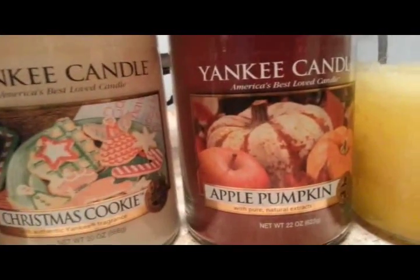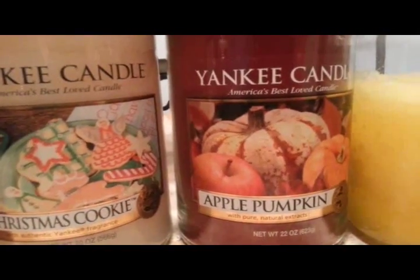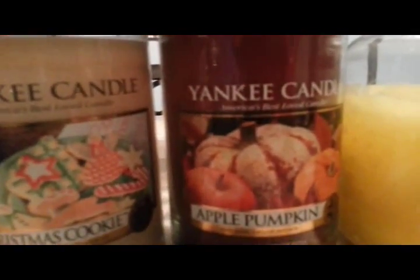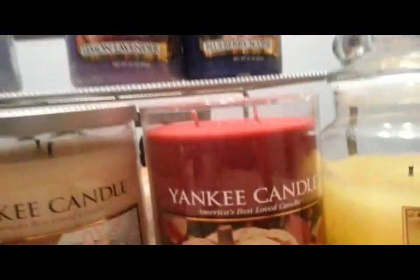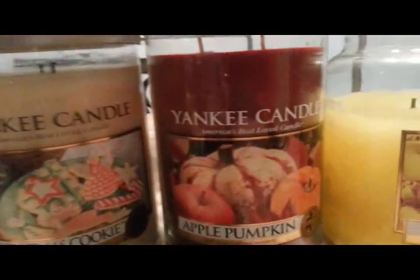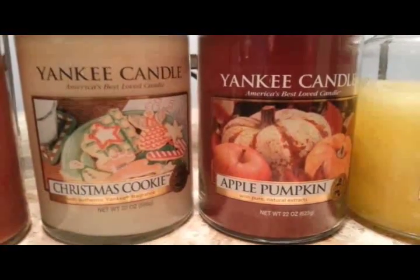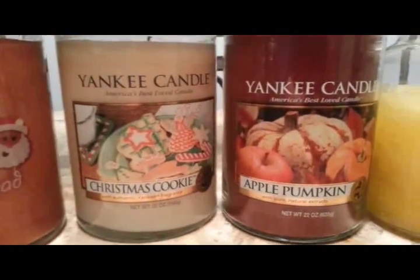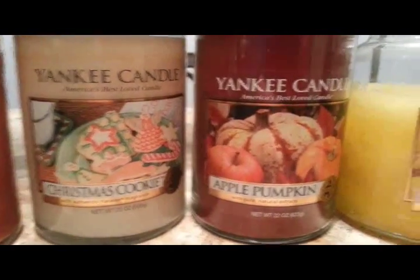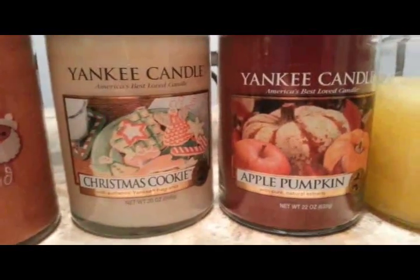Apple pumpkin. Oh, apple pumpkin. I just love this one. This is one where I take the lid off and smell, which I think I'll do right now. I just love it. I love the apple scents. I love the pumpkin scents. They're like my favorite. I just love the fall scents. So when I discovered apple pumpkin, I fell in love. This one is going to be a staple in my house for sure.